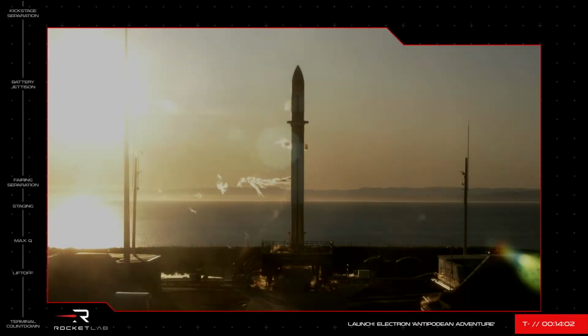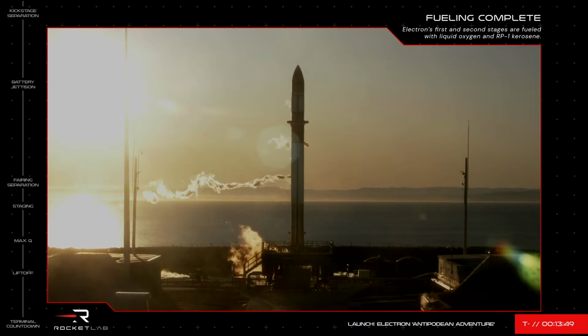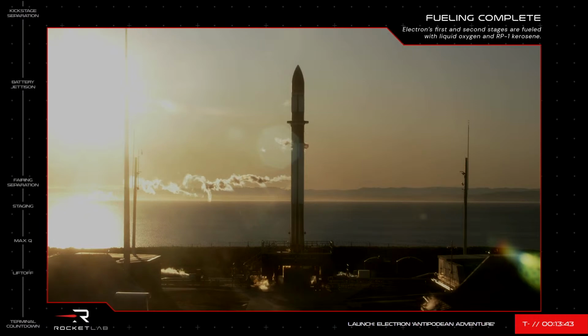It's early evening on August 4th here in New Zealand at Rocket Lab's Mission Control Centre as we count down to the 5 p.m. local time launch of this national security mission for the National Reconnaissance Office. On your screen is a view of our Electron rocket vertical and ready on the pad at Rocket Lab Launch Complex 1 in Mahia on the East Coast.